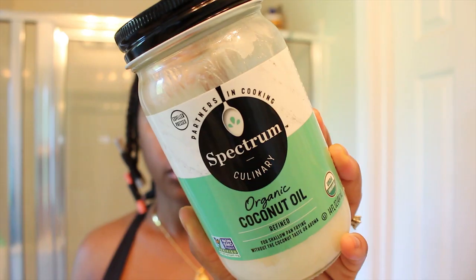So a couple things I noticed about this. First thing was that I probably shouldn't have used 2 cream stylers. It already takes a long time for my hair to dry, so using 2 creams as a styler was a little bit too heavy and my hair didn't get all the way dry. This is some coconut oil.